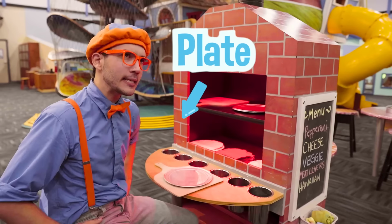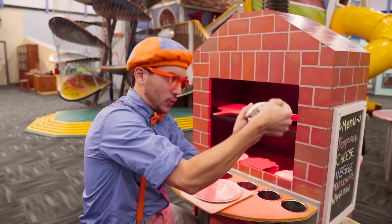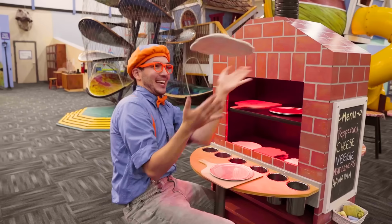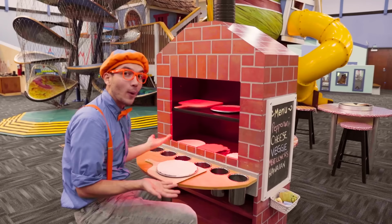So first things first, we need to start with the pizza dough. Yeah, we'll get the pizza dough right here. Ooh. And sometimes when you get the pizza dough, it's crumpled up into a little ball. So yeah, stretch it. And sometimes spin it, whoa, like this. And that helps to make it look like a circle. Yeah, look, it's a circle. Good job. Okay, put the pizza dough down. And now we get to put on some yummy toppings.